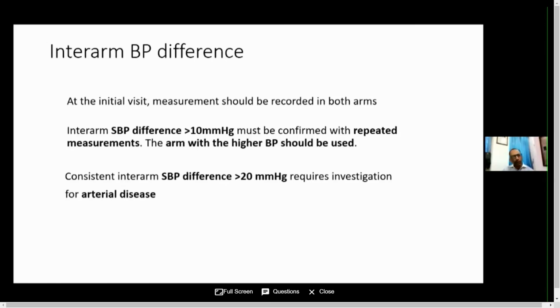We are also supposed to measure the interarm blood pressure difference in the initial visit at least. And if the difference is more than 10, it should be confirmed by repeated measurements, and the arm with the higher blood pressure should be used. If there is a consistent blood pressure difference of more than 20 millimeters of mercury, then we need to investigate for arterial disease.